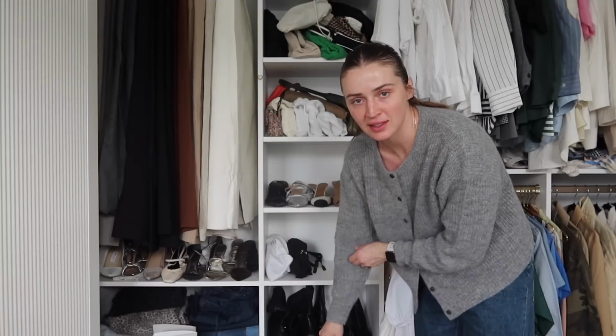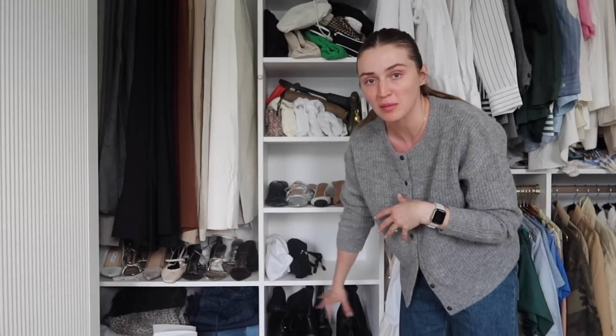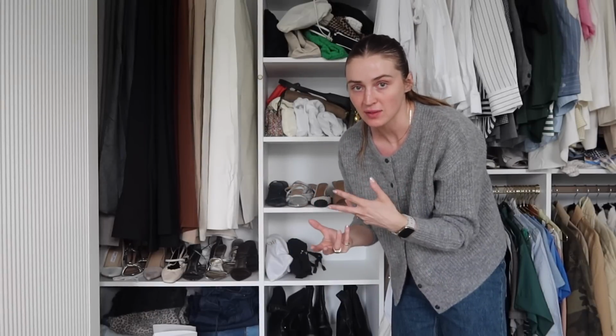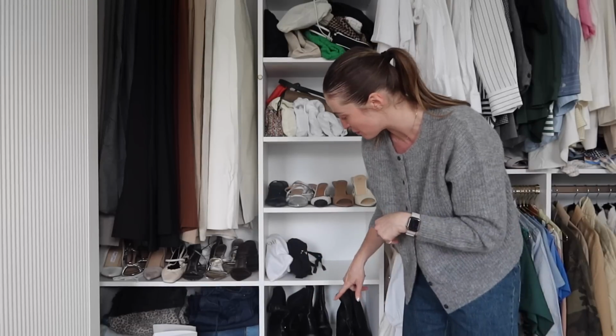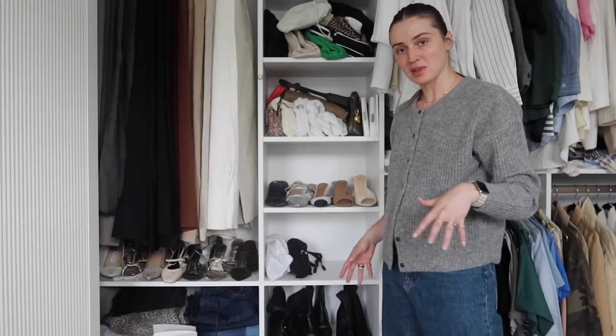Ta-da! I just went ahead and did this little swap over because I wasn't sure of how I wanted to do it, but I just pulled out some of my boots, and then I swapped it with some of my very summery, very specific heels. Like I have orange strappy heels that I just probably won't wear for the fall and winter, so I put those in the box, brought my boots out, put some of my more dressier heels off to the side because I just really want to keep this easy and rolling.